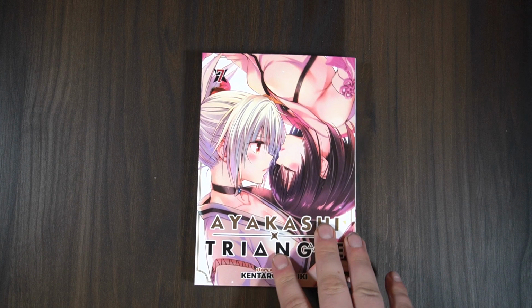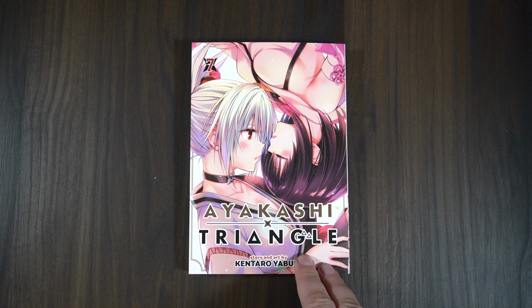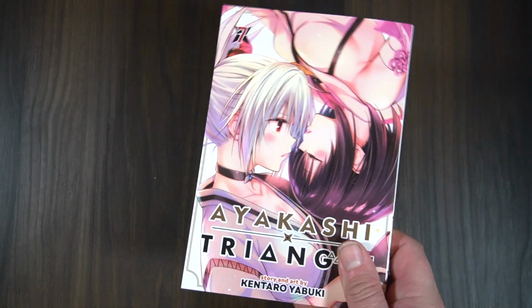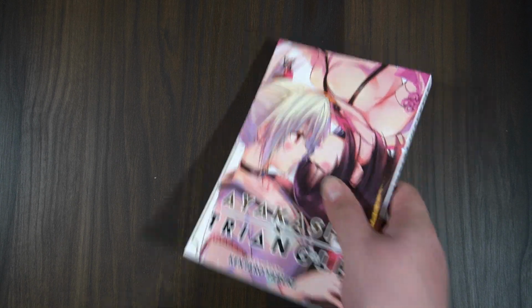Oh yeah, we have some spicy manga, Ayakashi Triangle. This is fun. It's nothing extraordinary, but I enjoy reading this, and I think I built up a couple. Yeah, I have 4 volumes now to read, so super excited for that. But they're kind of towards the middle of my TBR right now, so this will be added there as well.